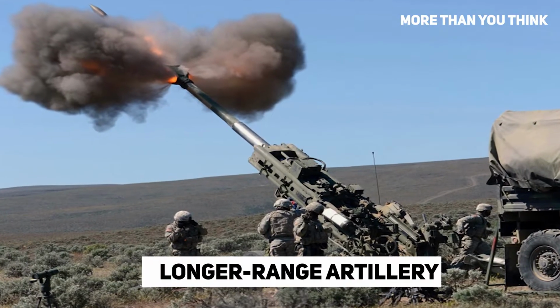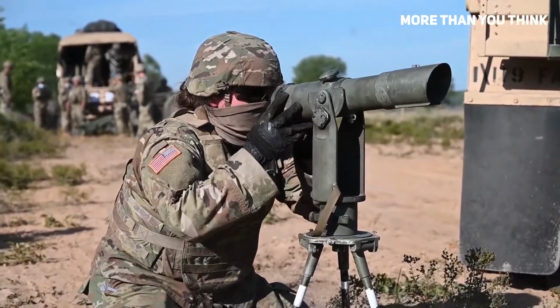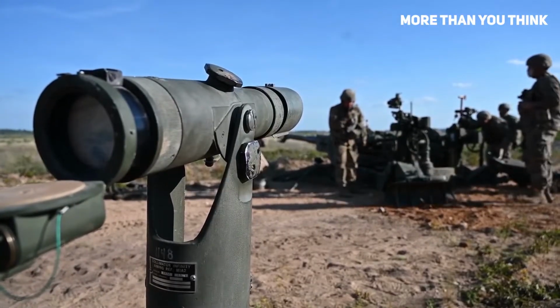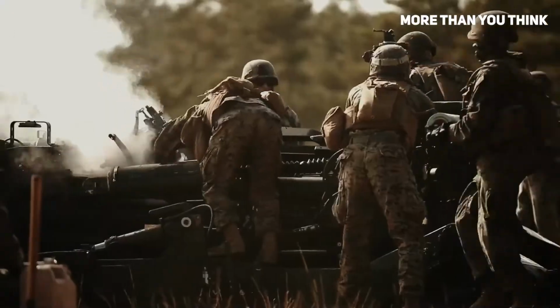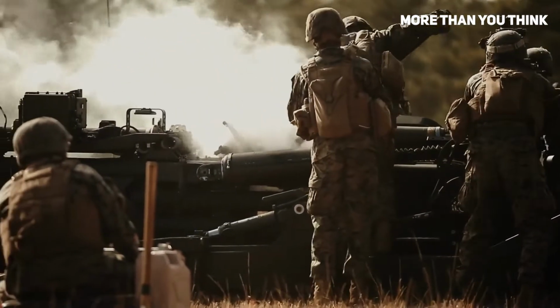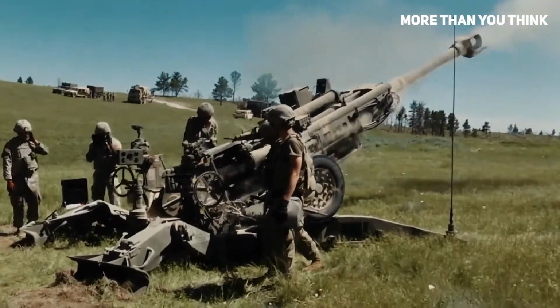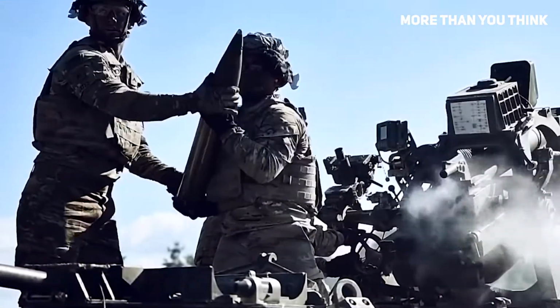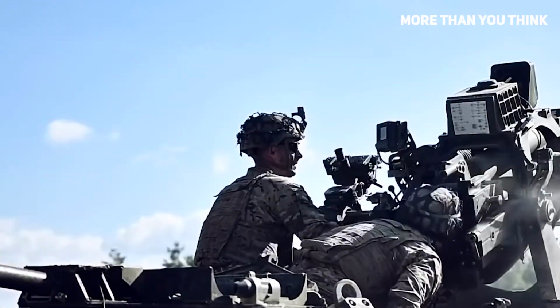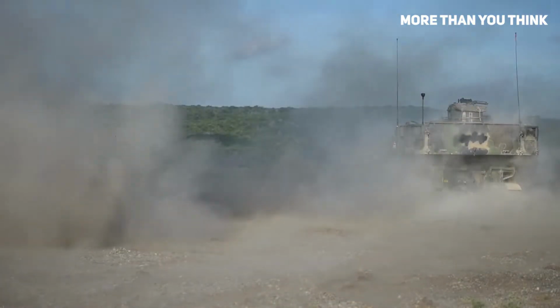Longer-range artillery. The U.S. Army's number one modernization priority as it prepares for large-scale combat operations is long-range precision fires. The Second World War variant of the 155mm howitzer typically had a range of between 15 and 22 kilometers depending on the type of ammunition, which included shells filled with steel balls for use against soldiers in the open and high-explosive rounds for smashing into bunkers.